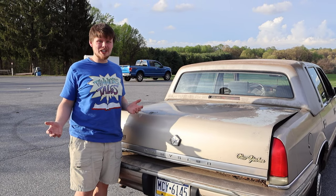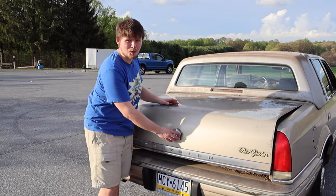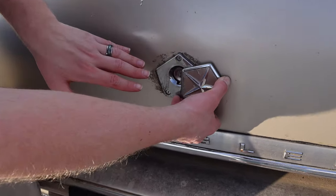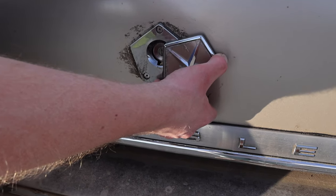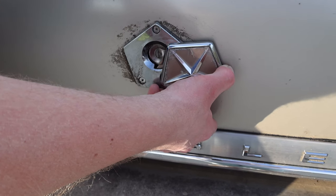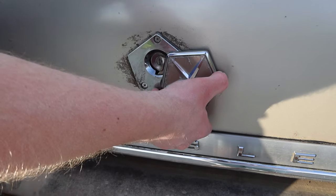So I kind of already showed you guys the trunk when I did my initial walk around the car, but this is how I would normally open the trunk if I could. This thing moves and there's a little lock there. My cousin broke a key deep in the lock, so we can't use a key back here. The only way to open it is from the glove box at the moment, but I'm going to get that fixed so we can open it from there.